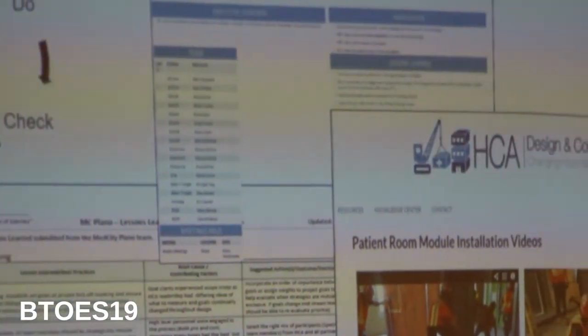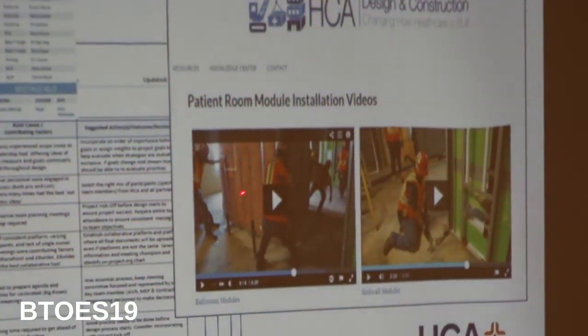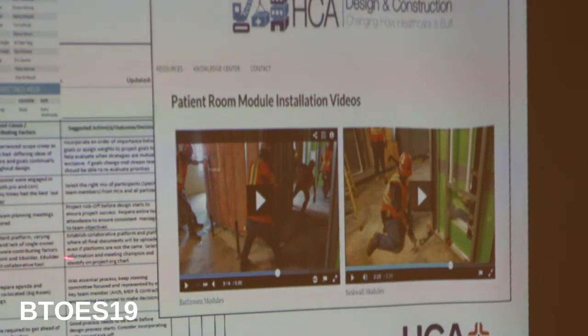We also have codified this in terms of a standard operating procedure, in work instructions and videos. This is on our website. Anybody can go to it and download it. Competitor, we don't care. We try to benchmark and work with anybody. But how do you install?